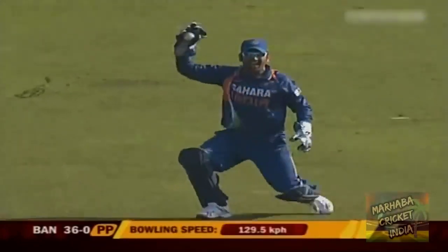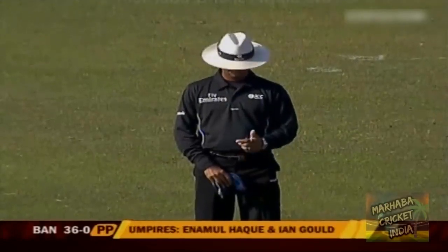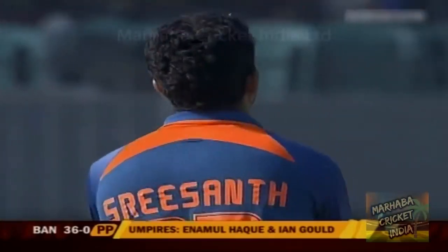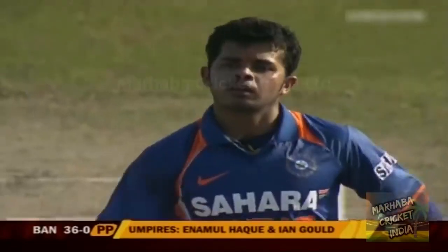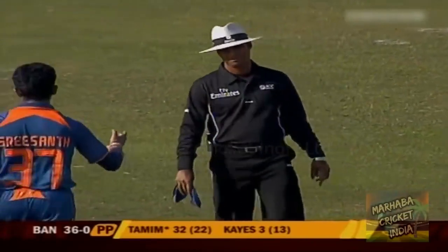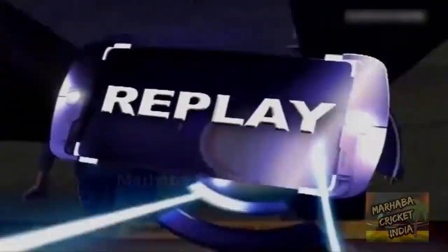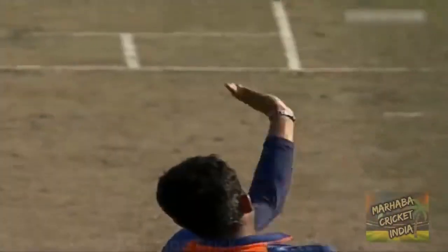It's gone through, big appeal. Did that carry? Obviously there was a noise as the ball passed the bat. Dhoni still wondering. Well, there certainly seemed to be some sort of a sound when the ball went past. What the umpire seems to be suggesting is that it might have gone off the batsman's body. I think the flap of the pad more likely.